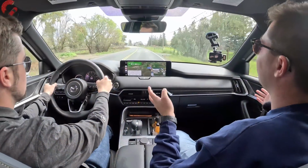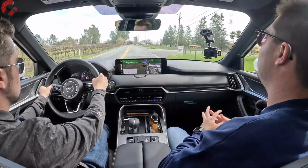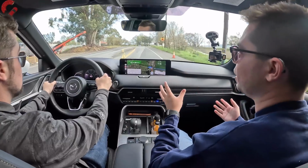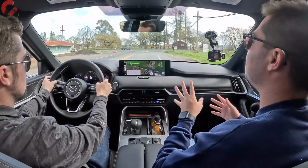Now, I already know what a lot of you guys are saying, 26 miles, that's not enough range. Well, one of the things I do want to point out with plug-in hybrids is that they can charge quickly, as well as the fact that most people's commutes, I think they back this up in presentation, we've done a couple plug-in hybrids over the last couple days, are about 30 to 40 miles on average.